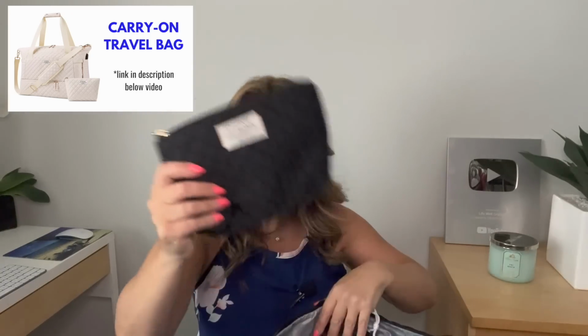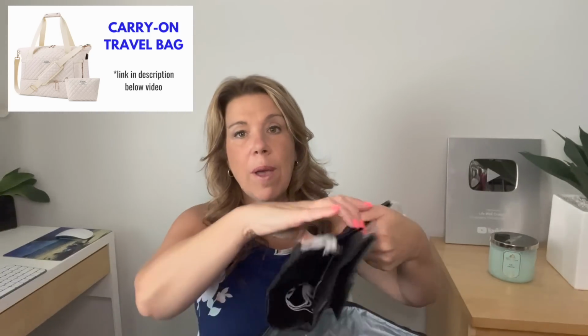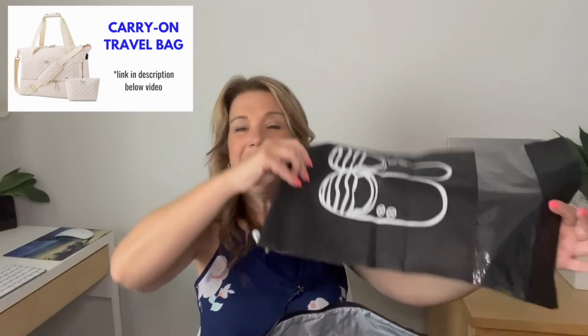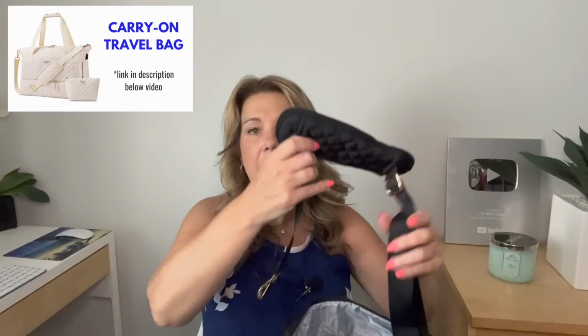So inside the carry-on bag, you have this little case. So this is really good if you want to keep a little bit of makeup with you or something. I think that this is super handy, or even for a few essentials that you like to keep. They also have 2 shoe bags included in this carry-on bag, so really handy. And of course, you also have a strap, and it's very comfortable, very, very cute.